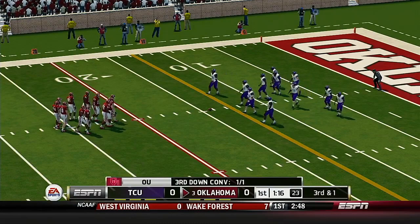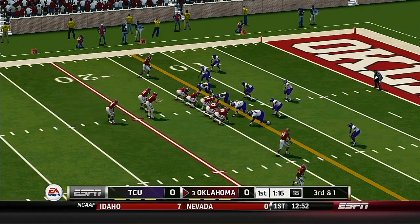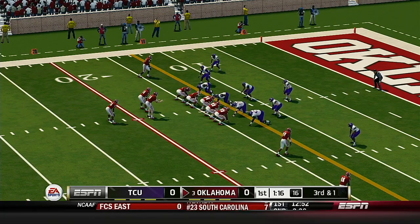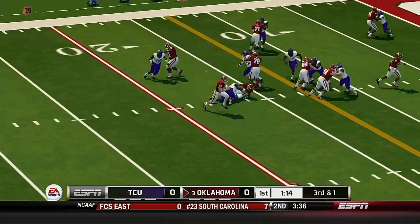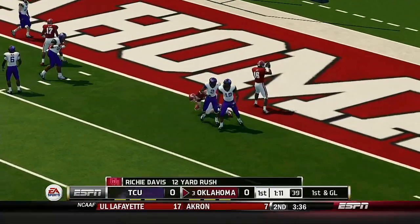Short yardage situation here. It's third and one. He's on the run. He's taken down at the 3.